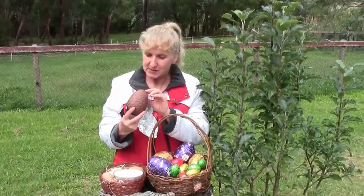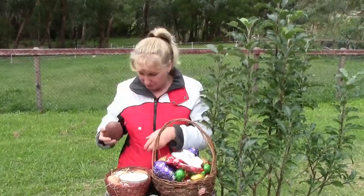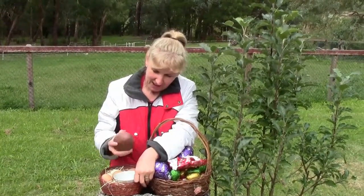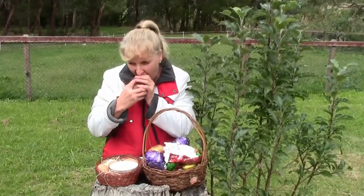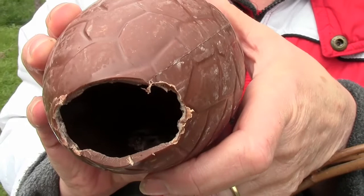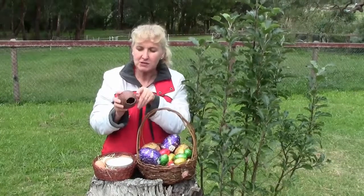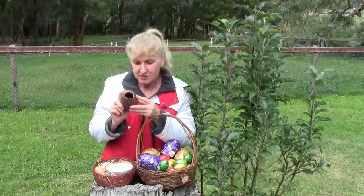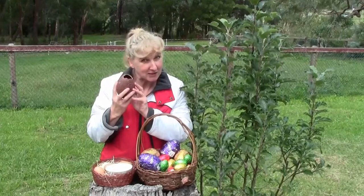And the pattern represents rocks, which represents the tomb. And also, inside, most Easter eggs, not all these days, but let's just have a look inside. They make them tough out here. I might just have to bite it. It represents the empty tomb. The outside rocks represent the tomb, and the empty inside represents that Jesus was not in the tomb when they went to check. So that's actually why Easter eggs are like they are.